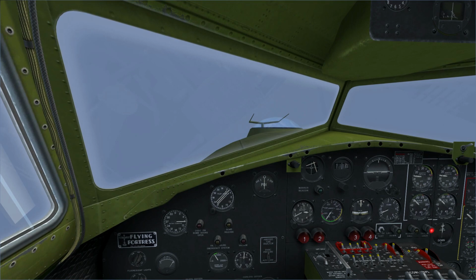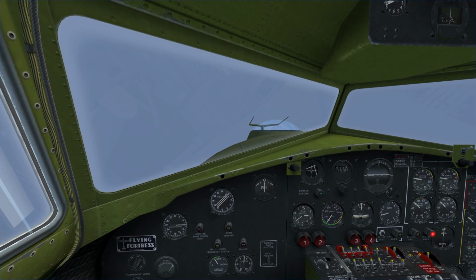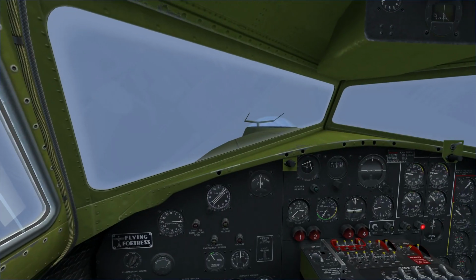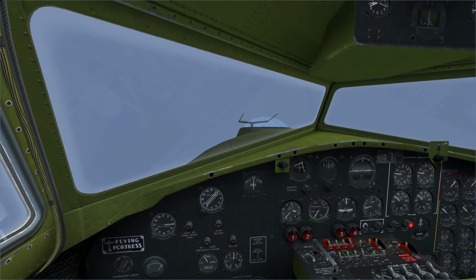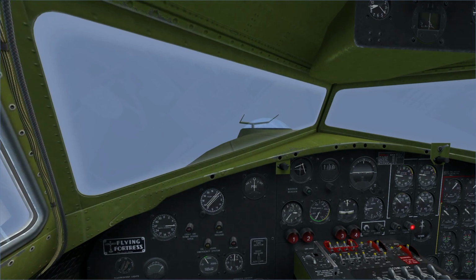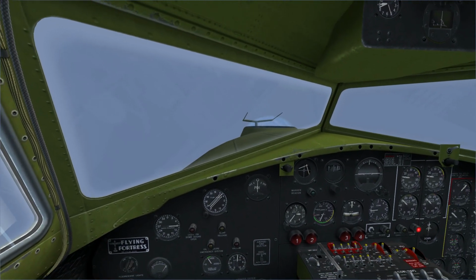Okay, we're now coming up to 2.6, so we should start to level off now. Unfortunately, we're still in this horrible cloud. God, I can't see anything. It's like a pea souper down there.